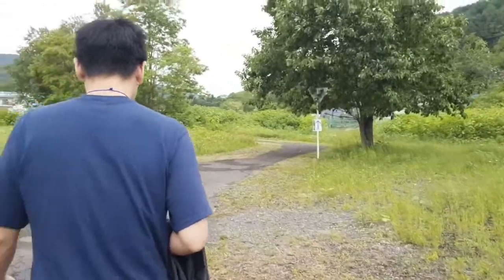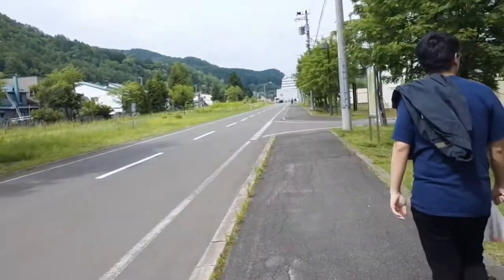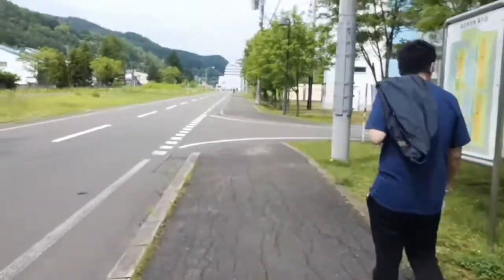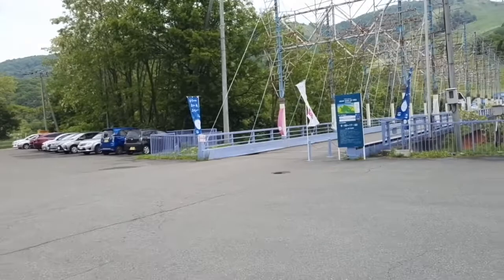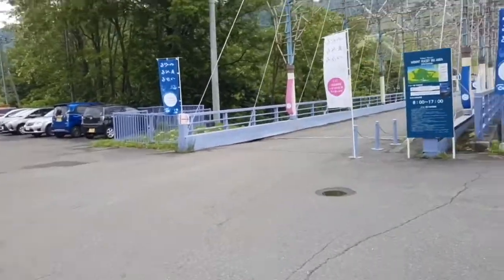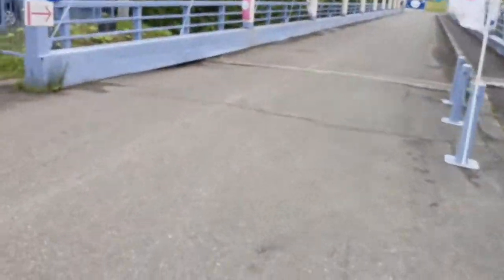We can see another arrow leading that way. Do you see what I see? I see hotel. I need to go through this bridge. This hashi. And then we'll see the goal. There, there's the goal. Do we walk past the goal or just stand there and come back?